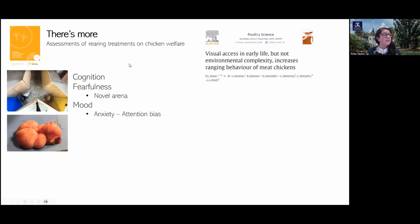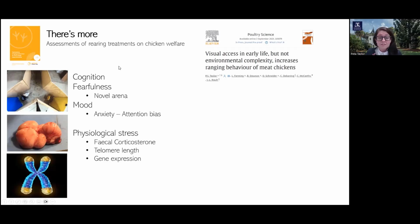We looked at fearfulness. We looked at mood, specifically anxiety, with an attention bias test. We looked at physiological stress and some really exciting novel indicators too. So we took the classic fecal corticosterone, but we also looked at telomere length. And this was a collaboration with Janja Surovic from University of Vienna, who has been looking into the length of telomeres as an indicator of accumulative stress over lifetime. So a really exciting component of this project to look at some traditional welfare indicators with some new ones and gene expression within the brain.